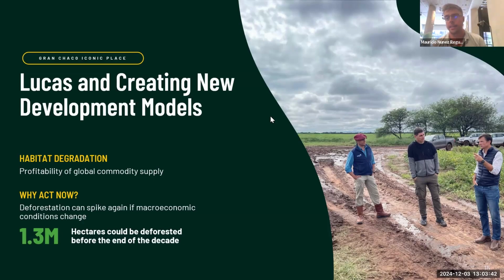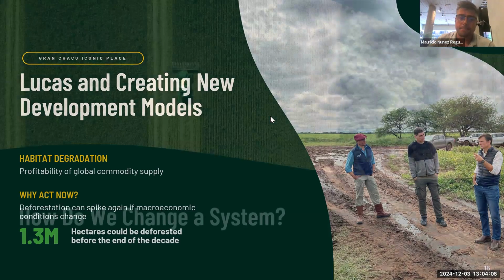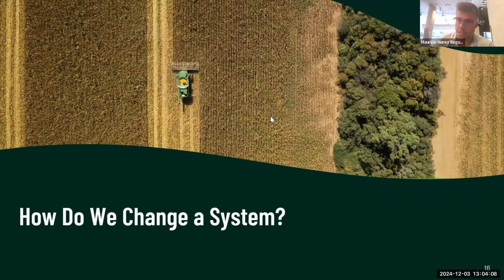And so finding alliances with folks like Lucas, I think, is absolutely fundamental. And the reason why we need to work with folks like Lucas is because if we don't do something about it, we could lose in the Gran Chaco over 1.3 million hectares before the end of the decade. That's a lot of land that we can lose to deforestation again. So this is the system.